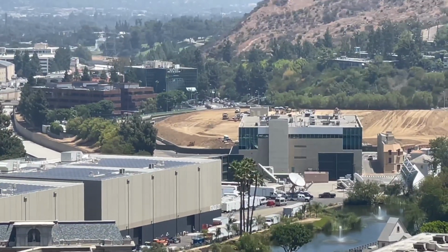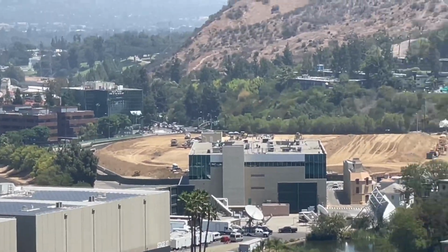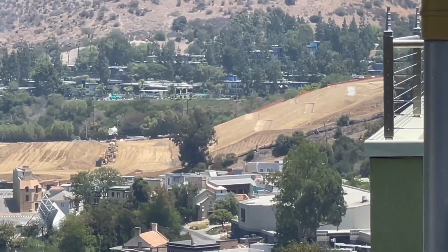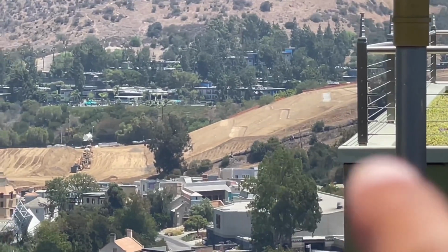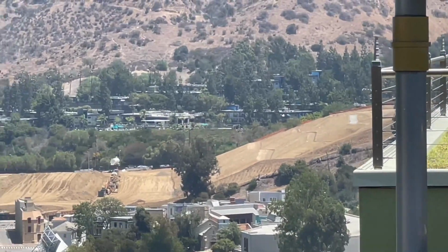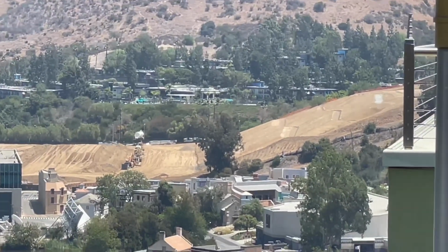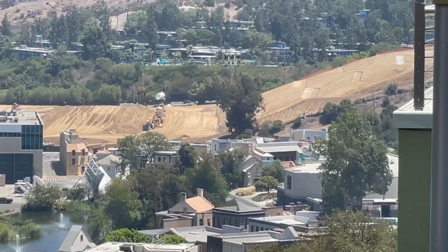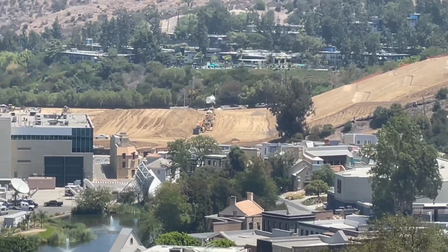Looking at the Backlot project, there's lots of grading going on for those new sound stages, including some new features right there. Maybe to flatten the mountain a little bit. Maybe that's a shine dig. I don't know what those features are. If they mean anything, any construction people, let me know in the comments below.